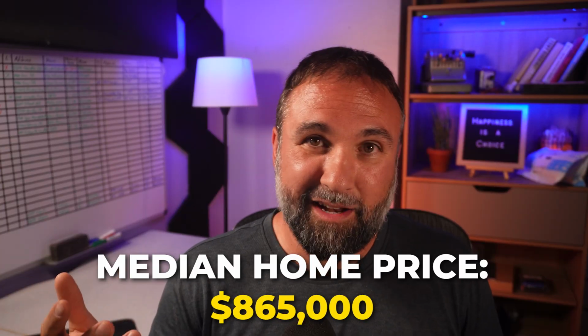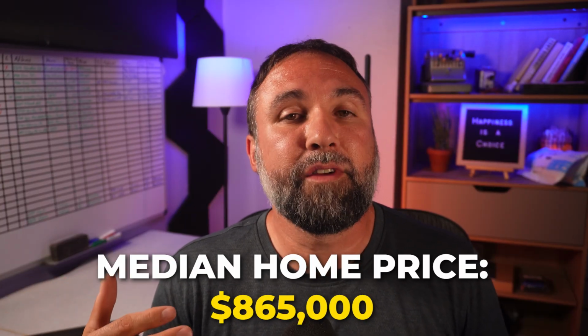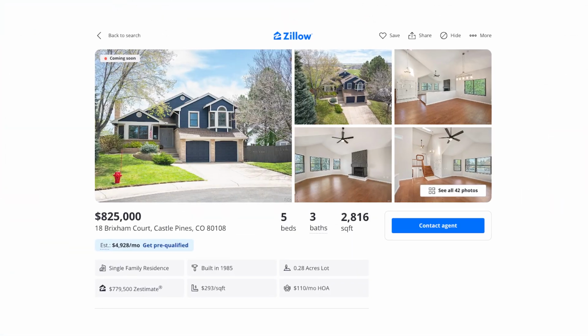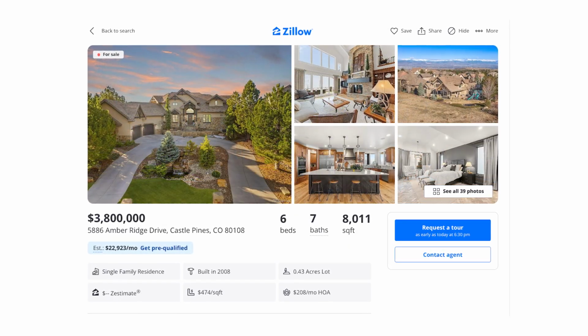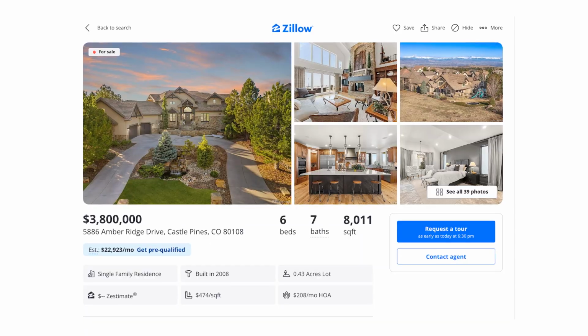Second, luxury growth, right? Castle Pines isn't a starter home community. The median home price here is about $865,000, with new custom builds crossing into 7 figures easily. It's attracting people who have done well and are looking to upgrade their lifestyle without going all the way to Cherry Hills, okay? And in fact, on the moderate pricing end, in the 800s, you have a beautiful home like this one. And on the upper end, you have some very luxurious estates like this one at $3.8 million.